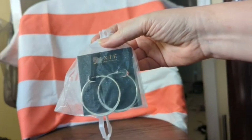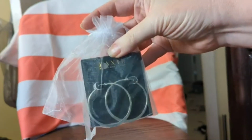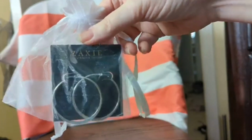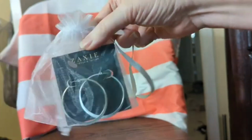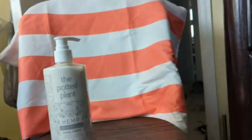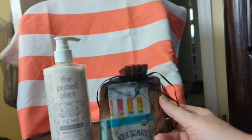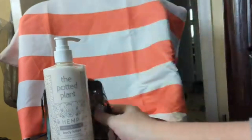From Zaxy, I have these silver hoops. They're not real silver, but they were worth quite a bit. I want to say about $40 or so. Small but good one there. This set, you get the potted plant hemp body lotion and then a couple of other CBD items in it.